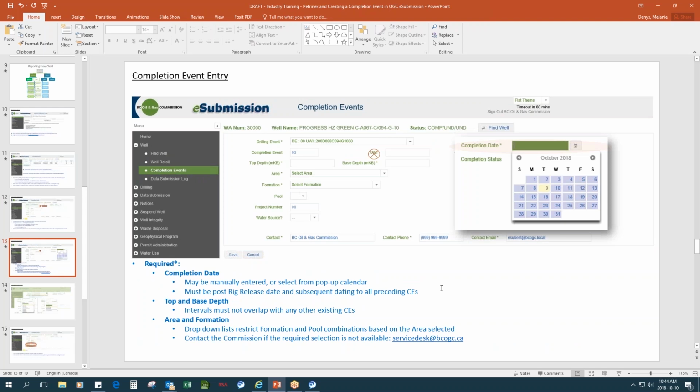So you start by entering the completion date. There's two options for that. You can enter it manually, or you can click on the little calendar icon there, and a bigger calendar screen will pop up for you to select the date. And like I said before, it must be post-rig release date and subsequent dating to all preceding CEs. So you will not be able to create a CE with an earlier date than the existing CEs in the screen. There are workarounds for that if corrections need to be made, and that's something that can be sent to our service desk, and it will be forwarded to the reservoir engineering team.